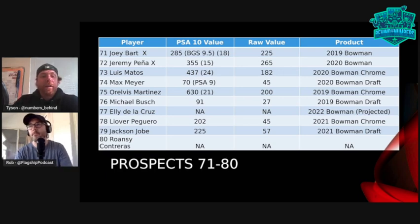You also have Orelvis at 21 for his raw pricing in the ranks. And then you have Matos at 24 and Joey Bart still at 18 for raw value. So Joey Bart's prices are still pretty high. Even though I like Joey Bart, that's probably a sell because he's pretty one dimensional in terms of what he can do. He's just a big bat at the end of the lineup.